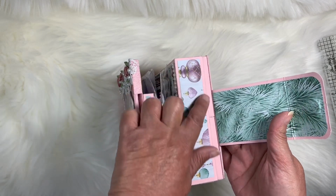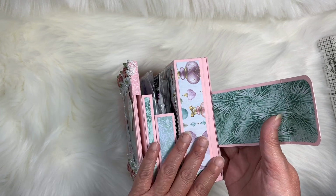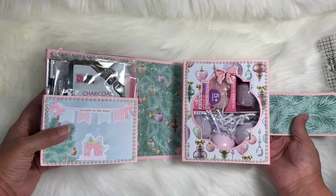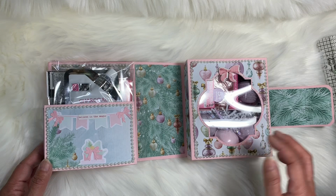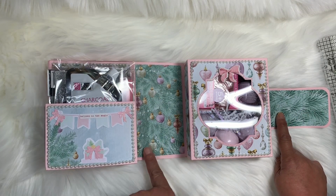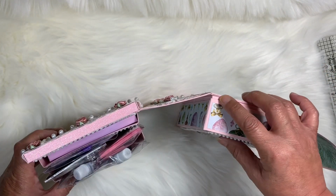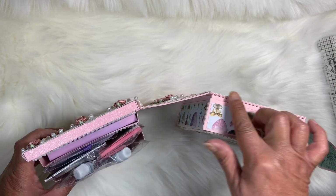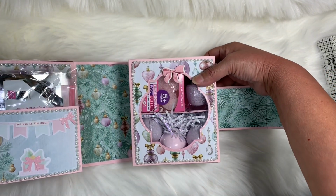So as you can see, it's got a box in here, and it's got 2 pockets right there. And this is filled with beauty products and pampering products. And oh my gosh, look at that, guys. Isn't that amazingly beautiful? Oh, I love that. She continued the tree theme on the inside. And like I said, it's really thick. I don't know how many layers of either paper or something, but it's got layers and layers just to make it nice and sturdy. So let's go through the box first.